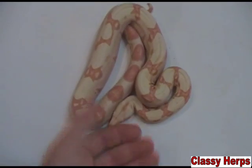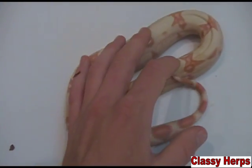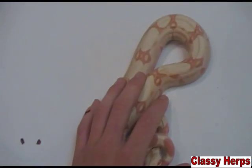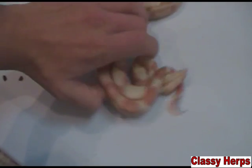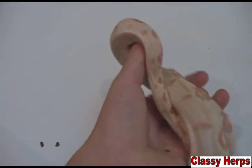She's a girl. She's actually in shed right now, so her colors are not looking very good. Usually these pink markings are red, and this is white in between them, so she's not looking very good right now. But this is my red-tailed boa, Lola. She's still a baby. She's like 200 grams, so she's pretty small.